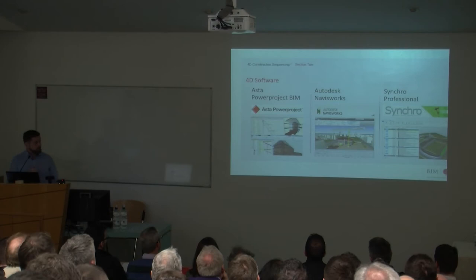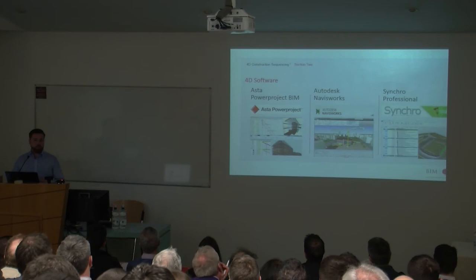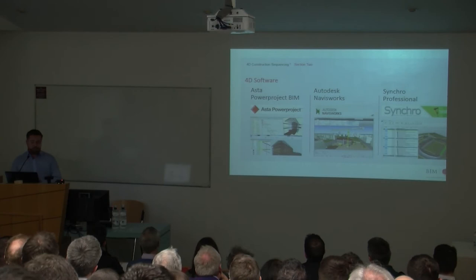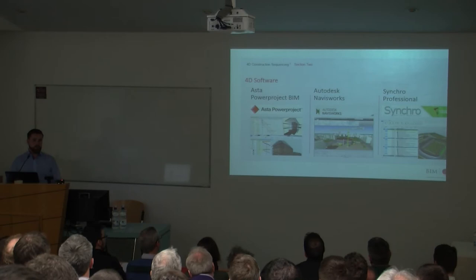I suppose in terms of the software, if you were planning on first time trying to develop a construction sequence or trying to get yourself involved in it, Navisworks is probably the best tool to get started with. But if you're really taking this that you wanted to develop it going forward and you wanted to update it, Synchro will probably be the one of choice, and it probably seems to be the package that is at the forefront currently in the industry.